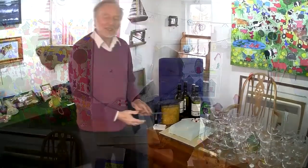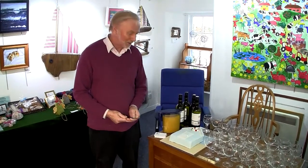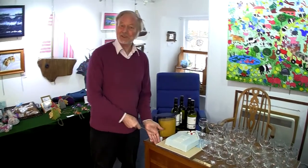Got this wonderful cake that's just been brought in by Naomi, who specialises in making cakes of all types. And what did she do for us but a very special beach hut cake?